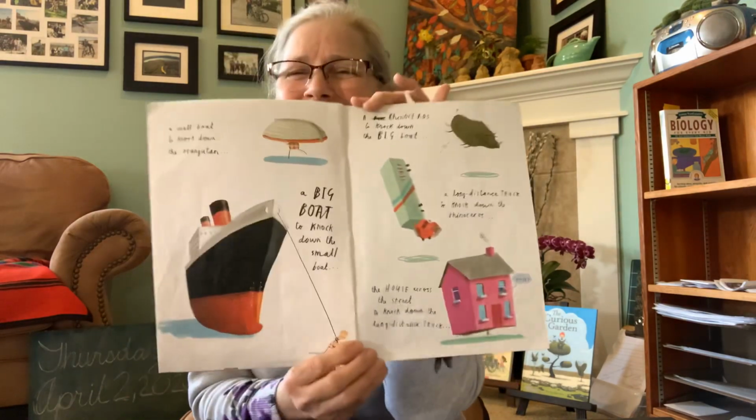A small boat to knock down the orangutan, a big boat to knock down the small boat, a rhinoceros to knock down the big boat, a long distance truck to knock down the rhinoceros, the house across the street to knock down the long distance truck.